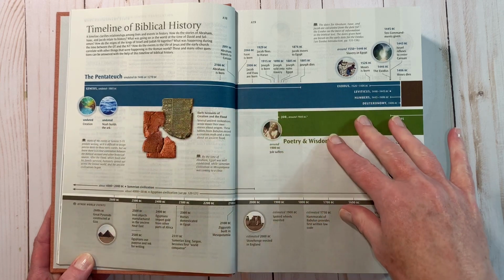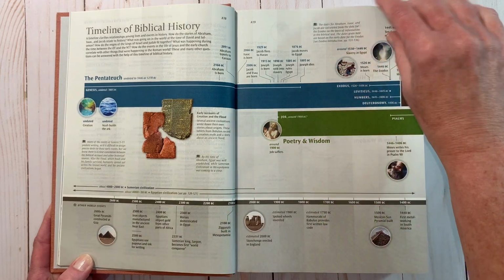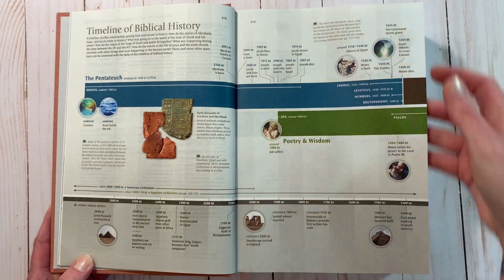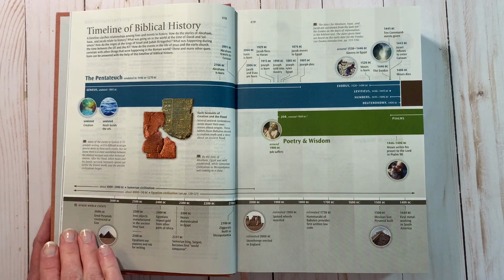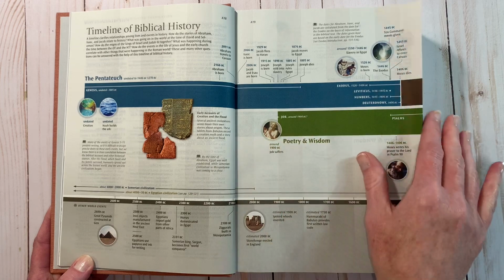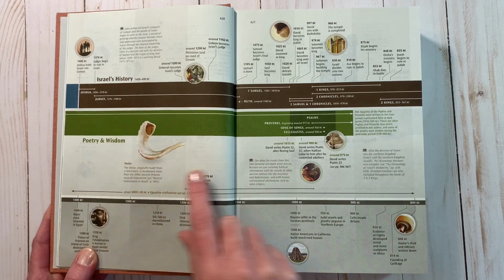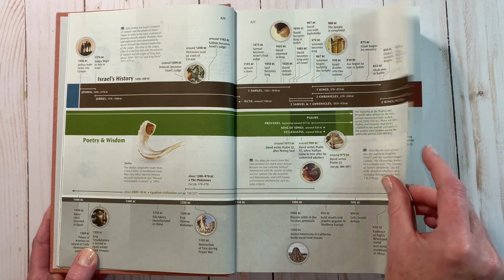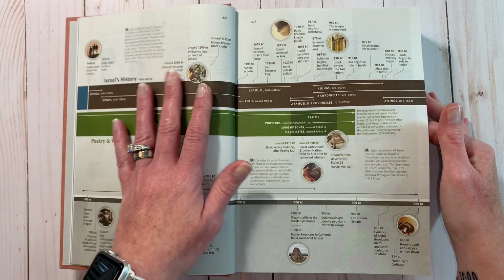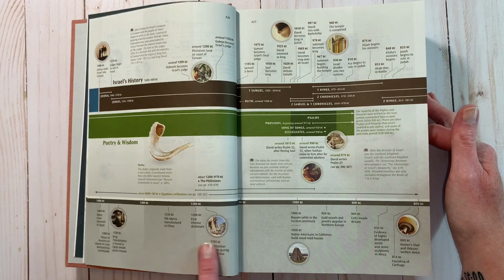And it is divided into sections. And this is a very hard word for me to say. The Pentateuch. I can't say that correctly. And then you've got poetry and wisdom, which is, this is Genesis. And then you've got poetry and wisdom, Job, Psalms, Joshua, Judges, and then Israel, I mean, you really have to sit down and follow the timeline to really understand it.